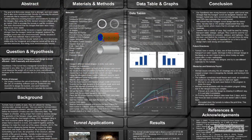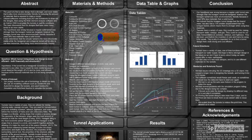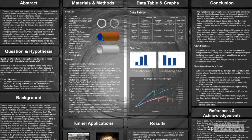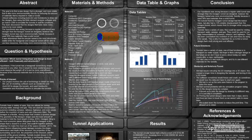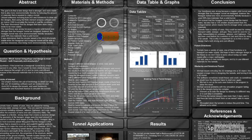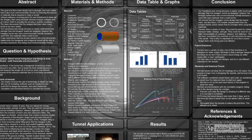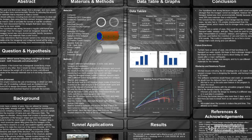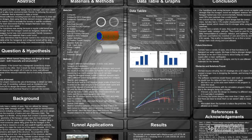So after a semester, this is what the students produce. This is their work, and you can see that there is some research. They have data. They've gone through the methodology, they've experimented, and we've adopted this template actually from the college university where college level students present their scientific research.